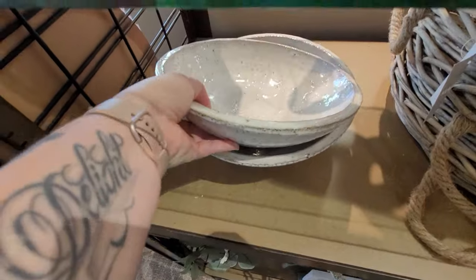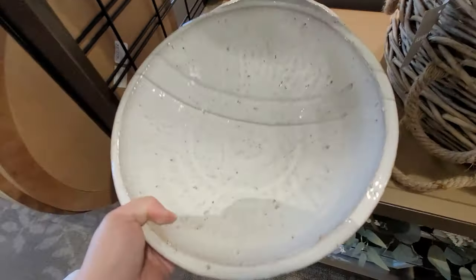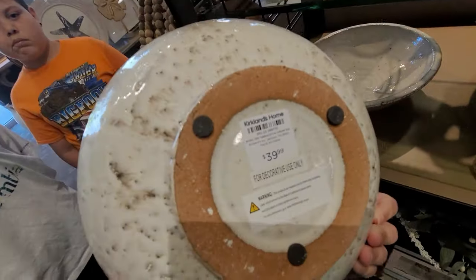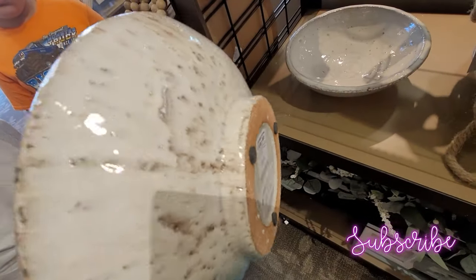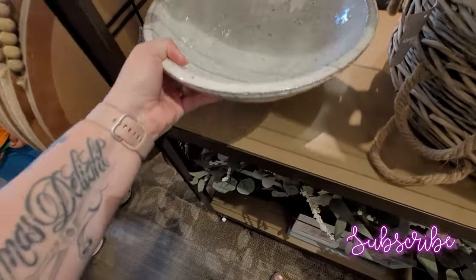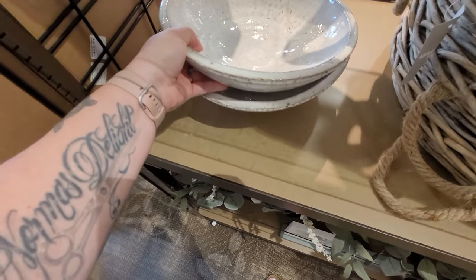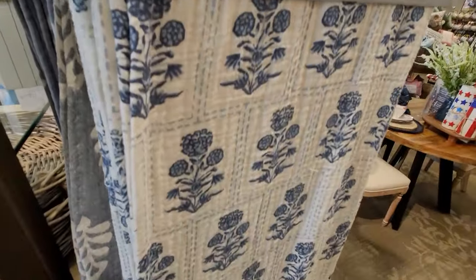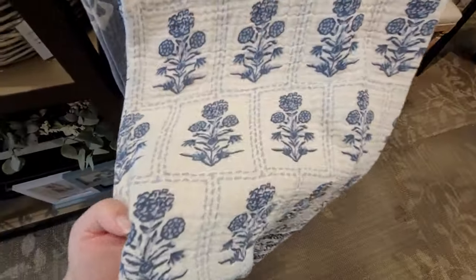And this bowl, I was struggling picking that thing up. It is gorgeous, but it is so heavy. It's $39.99. I really wanted to buy this. I just had nowhere, I don't know where I would put it. Maybe on my coffee table. It was just absolutely stunning.